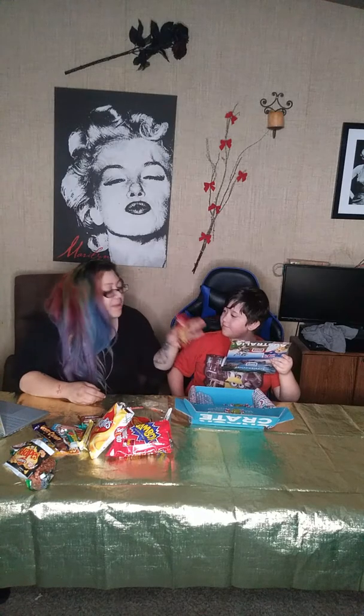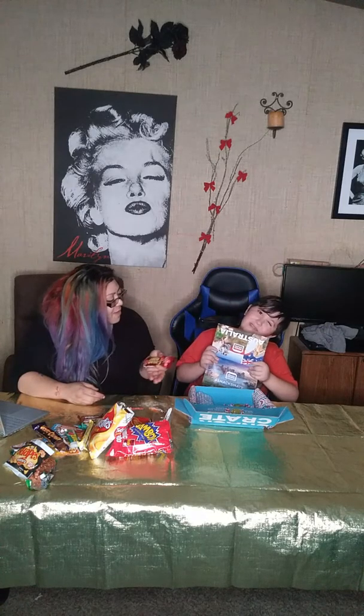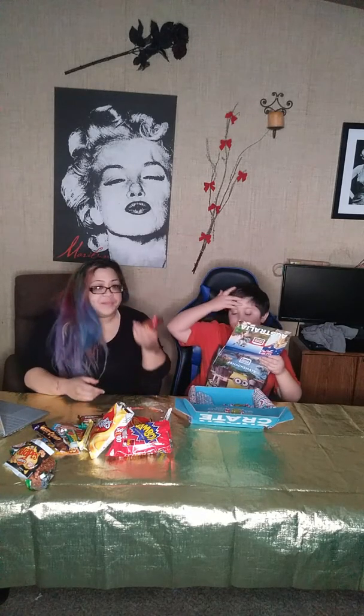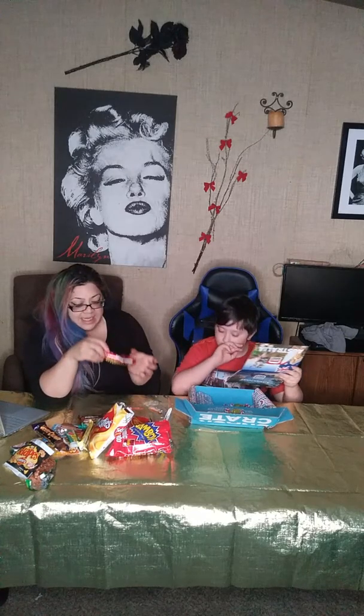Hold on, wait. This one tastes like the Mexican coconut bars, the red, white, and green ones that we get. Oh yeah, that's what this one tastes just like. Just a bit candier. Yeah, the Mexican coconut bars that they have, the red, white, and green. That's what this one tastes like.